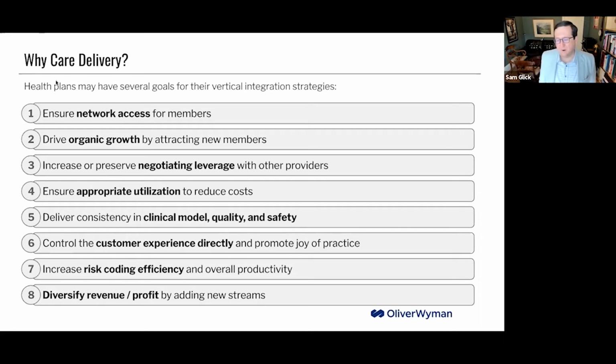And as part of that, particularly in recent years, health plans will often come to the question, well, should I own care delivery? Should I vertically integrate, as they say? And my first question back to them is, why? And I don't mean that in a rhetorical way. I think it's actually really important for a health plan to reflect on, what am I trying to achieve in bringing care delivery to be connected with the products that I offer?